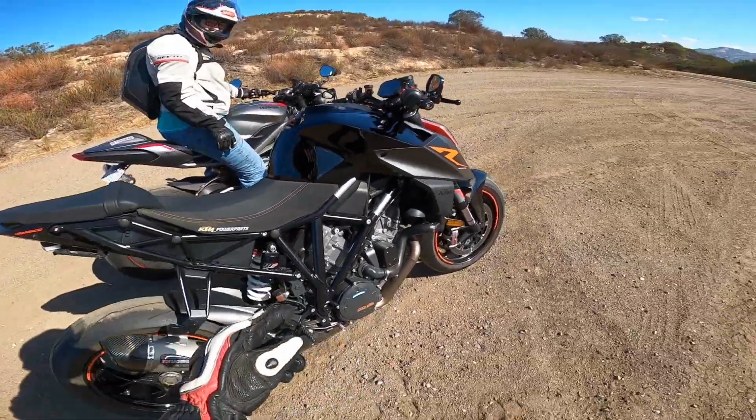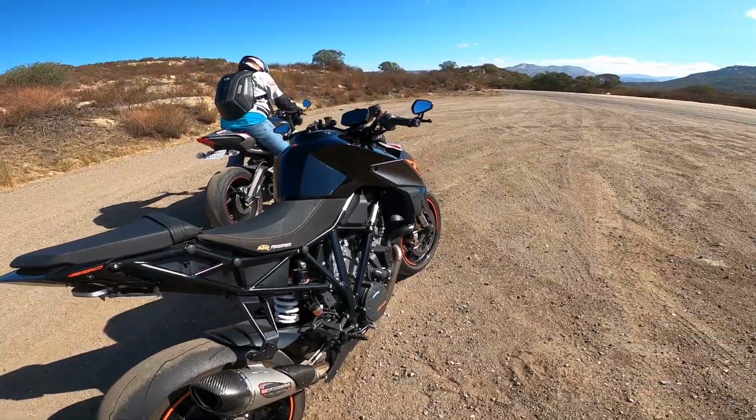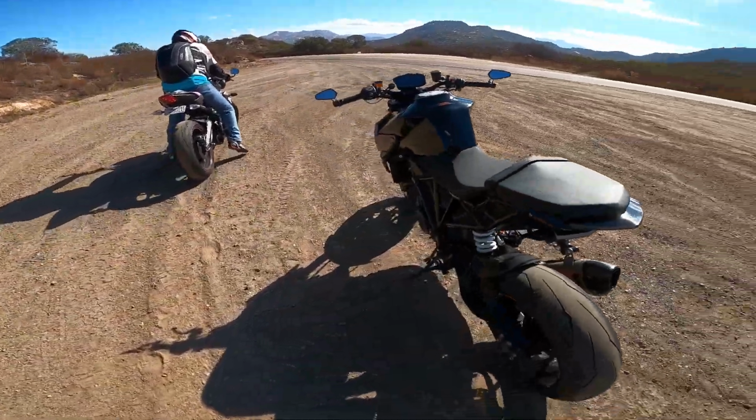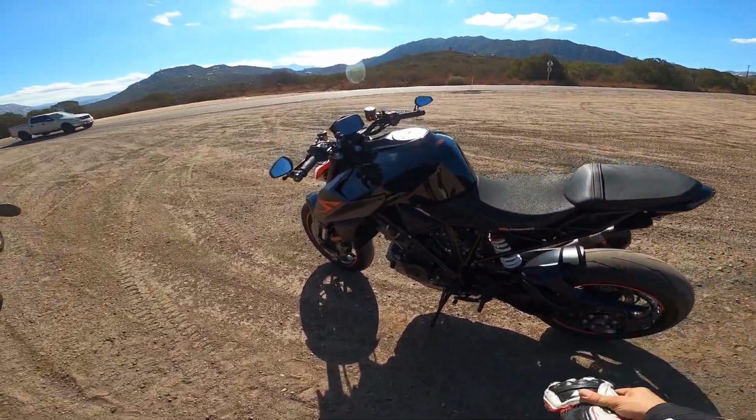Today I'm riding the 2018 Super Duke. It's got some nice parts in here. We got a Yoshimura Alpha pipe, Brembo brakes, and a 195 rear tire, I was told.